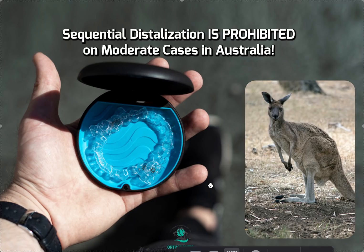Of course, MA, duh. So once the kid is a couple years post-pubertal, then most likely, but not always, I'm going to want to do sequential distalization. Of course, I'm going to want to look at the Ceph, I'm going to want to look at the profile, make sure the lip position, the E-line, make sure this is going to work for this patient. But sometimes you don't have a choice, right?